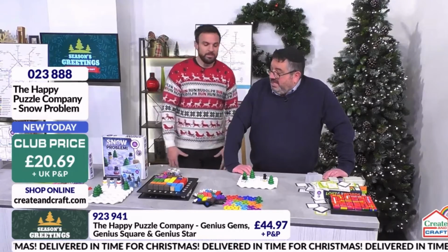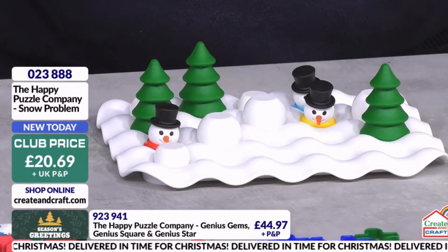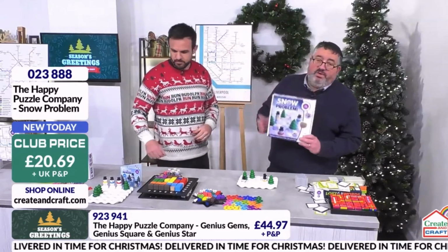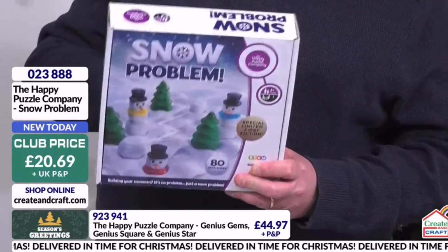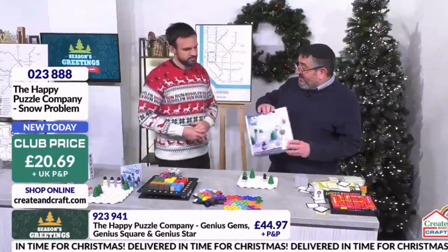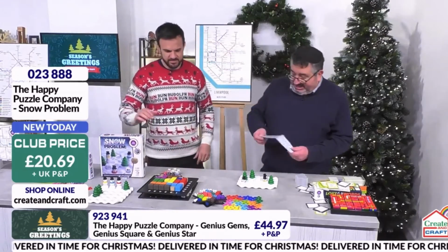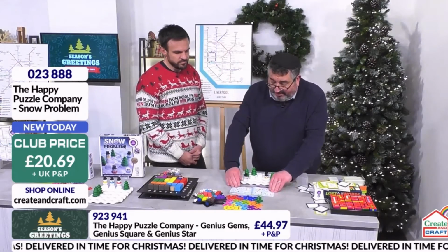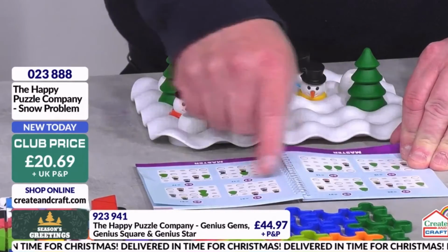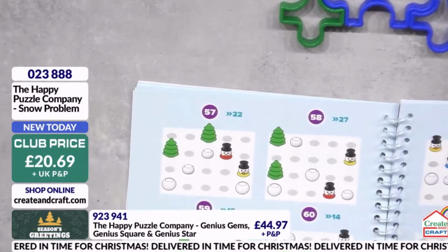Let's talk Snow Problem, please. So, again, this beautiful little game here, which is coming in a limited special first edition as well. When they're gone, they're gone. Yep. This has got its global launch this week, and I saw it for the first time complete when I came in here today. 80 puzzles suitable for ages 8 to adults, and one that's really lovely to have around the Christmas table. Loads of different types of puzzles, all of which require you to get your snowmen assembled.